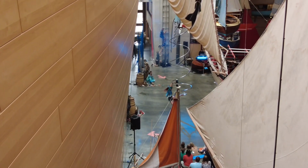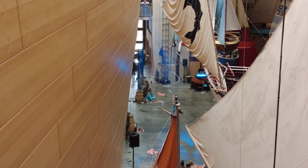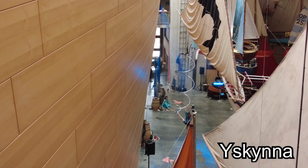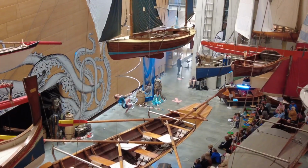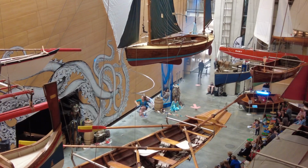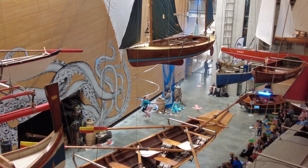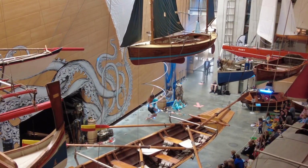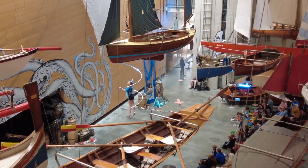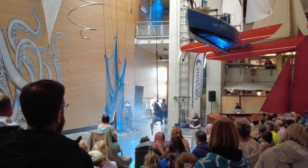On our visit to the National Maritime Museum this time around, we got to see a company called Yaskana, an aerial acrobatics company, do a performance called Into the Blue. It's a story about creatures of the deep, mermaids and other mythical creatures. As you can see, the kids were absolutely glued to it and it was a stunning performance. If you'd like to see more by this company, please check their website out and see where they're performing next.